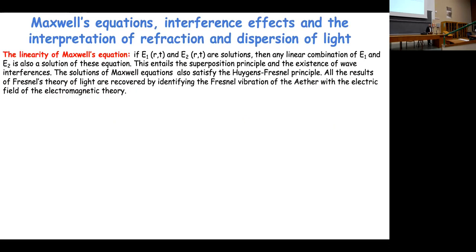From then on, we have to understand other things. First of all, Maxwell's equations contain a lot of results we have already described in Fresnel theory. Maxwell's equations are linear, which means that if E1 and E2 are solutions, then any linear combination of E1 and E2 is a solution. And this explains interference effects. You can add electric fields, they superpose, and the superposition and the combination are still solutions. One can also show that these equations satisfy the Huygens-Fresnel principle. That is, to compute how the fields propagate, you can assume that you have secondary sources which oscillate with the phase corresponding to the wavefront on which they appear. And of course, all the results of Fresnel theory apply, provided you identify, for example, the electric field of Maxwell's equations with the vibration of the ether of Fresnel's theories.